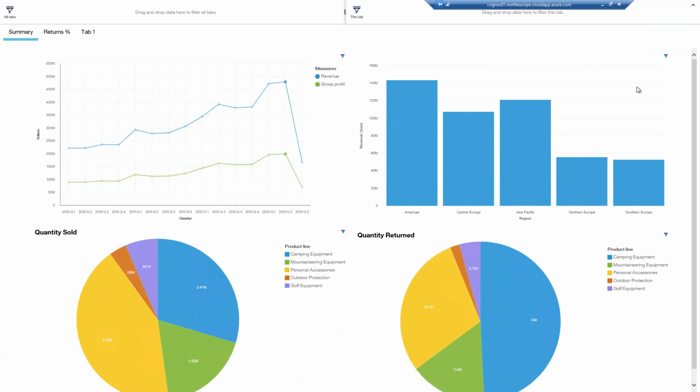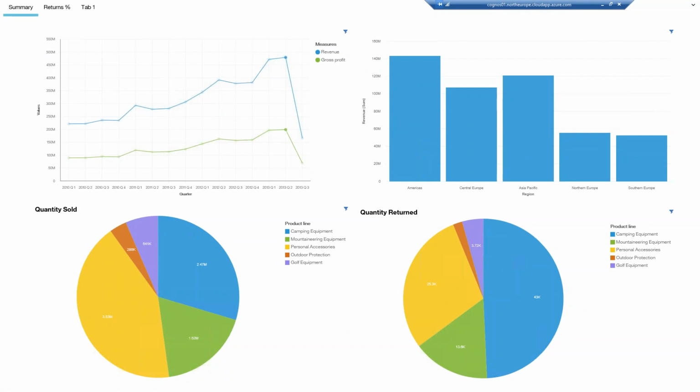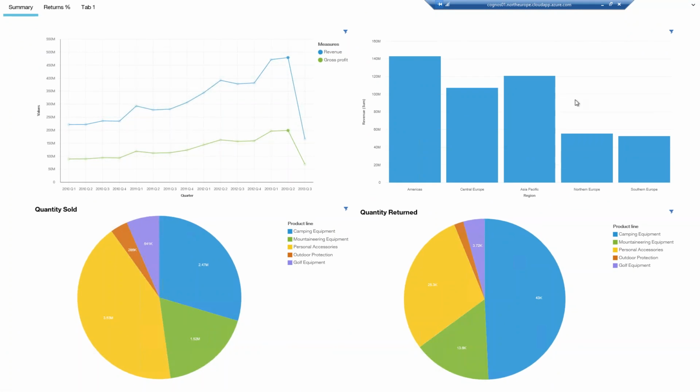So this dashboard is created off a Power Play cube, and it's all drag and drop. What we have here is revenue and gross profit broken out by quarters. Then we have our regions by revenue. And down here we have a pie chart of quantity sold and quantity returned, so we're able to get a quick outlook of ratios of what we're selling and how much stuff is being returned.